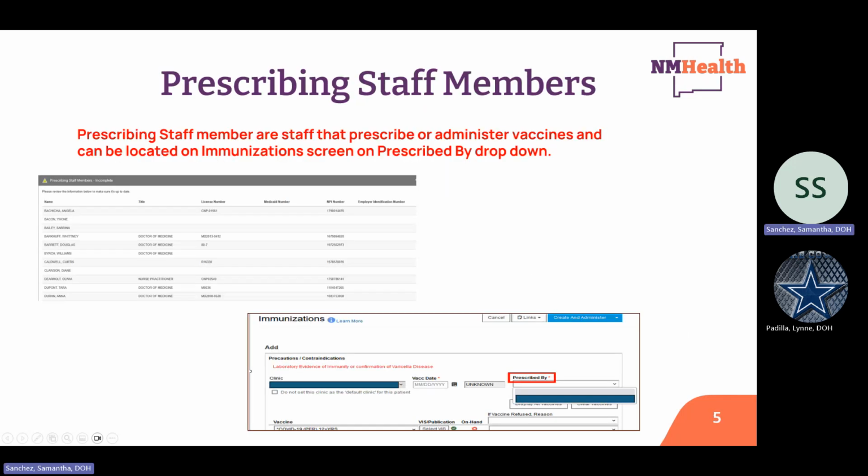Okay, your prescribing staff members, as I stated, our providers usually struggle with this part because it's kind of complicated. Your prescribing and administering staff members are located on NIMSIS, under the immunization tab. You use the drop down where it says prescribed by. This is where the list will be, and this is what it's going to look like on the recertification. And again, I will go over it with you.